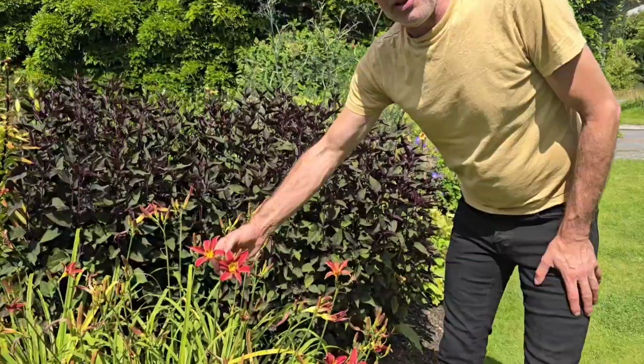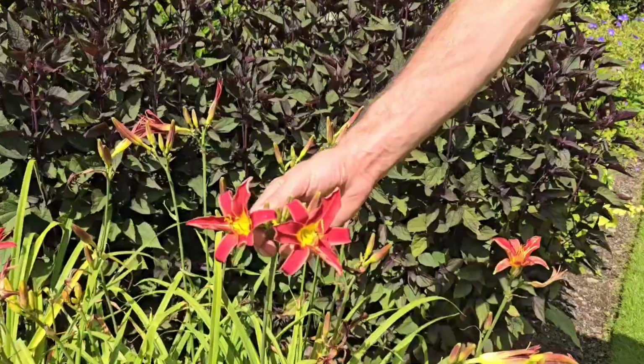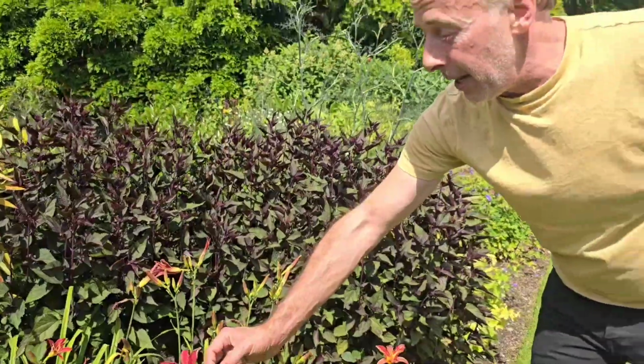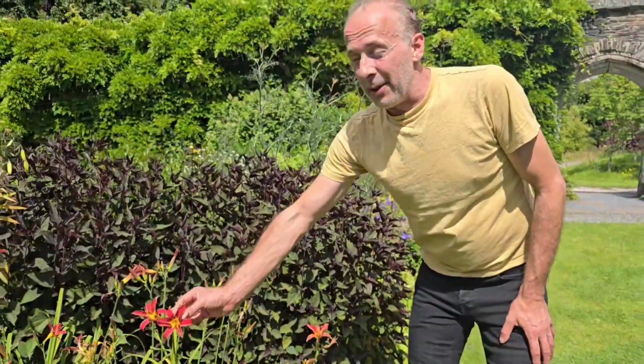Herbaceous gardens are generally made of sort of perennial plants that die back in the winter, and then in the spring you can have some bulbs coming up as well, so you've got colour for most of the year. And they flower at different times. These are daylilies, and they flower about now, and the flowers only last a day, and then they have loads of these flowers coming up there. They do last for quite a time. You get yellow ones, orange ones, and red ones.